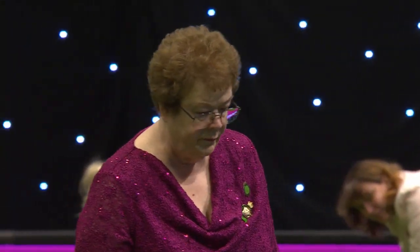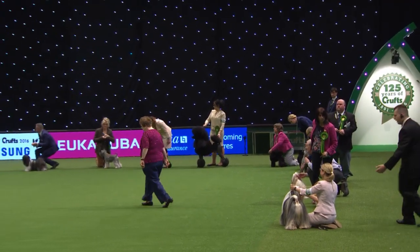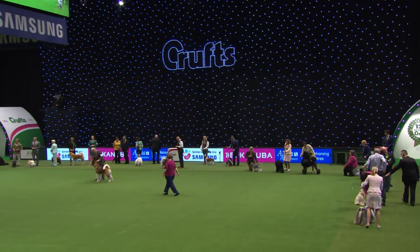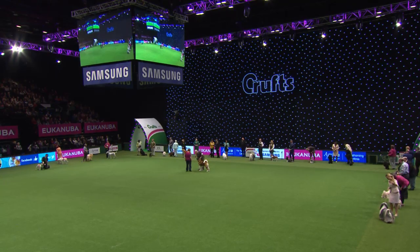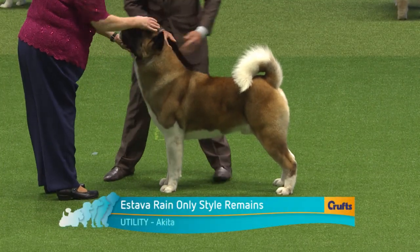Well, once she's completed her tour of the ring, which she has just done, the first dog is waiting there for her, so she'll go to look at the Akita. She walks over to it now. So here we have the Akita.